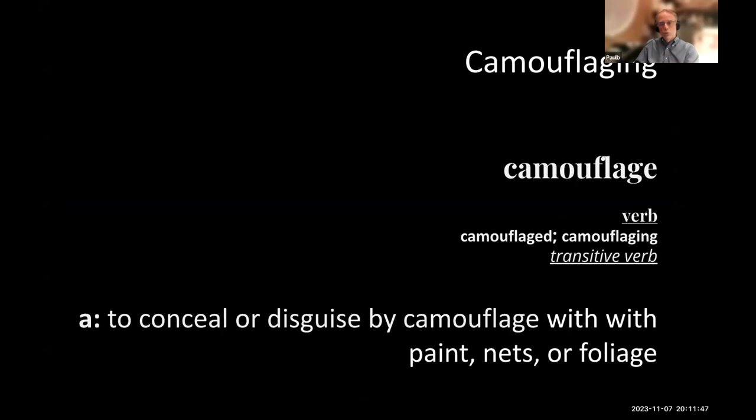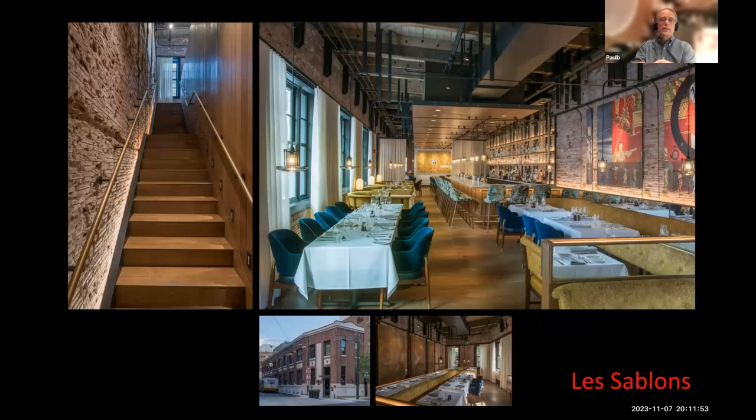I have two more. Camouflage. This is where you start to incorporate design features which almost entirely restructure the interior to an extent that you can't really tell what's new and what's old. This is a restaurant that we did up in Boston. It was an insertion into the conductor's building with a rather weird geometry. It's a long, skinny building with clipped ends because the trolleys would make their turn here in Cambridge as they returned back into the city of Boston.